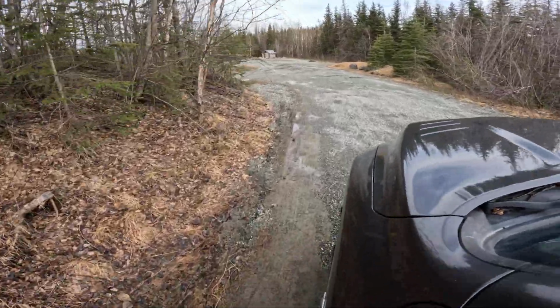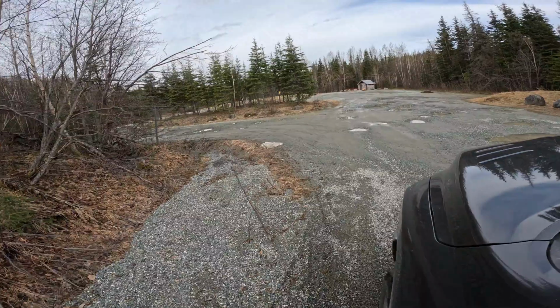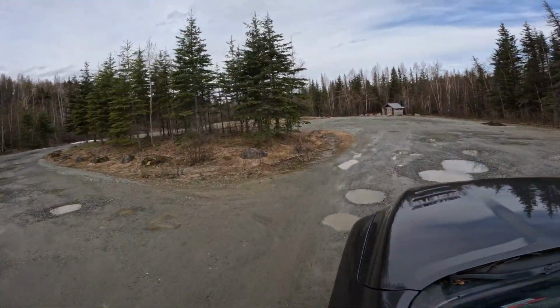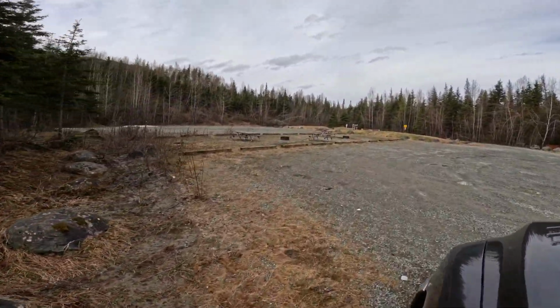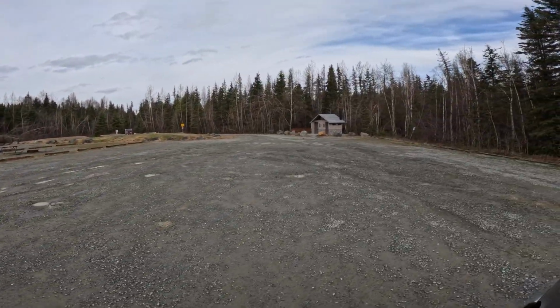Throwing the dog around. I'm trying to be easy. But look at that. It is empty. So that's pretty nice. We'll park right here. Pretty nice looking. There's a fee station over there.